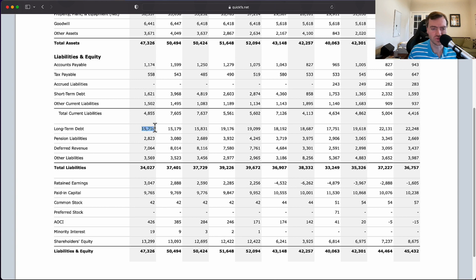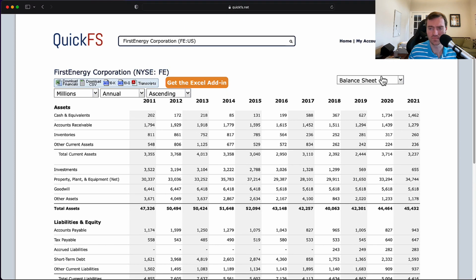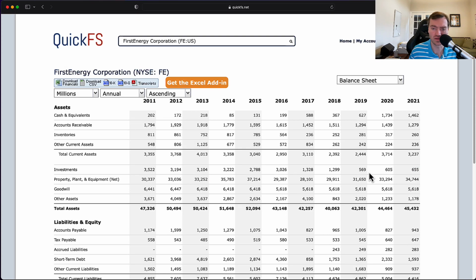Let's see your debt. So you've increased your debt from 15 billion to 22 billion. So an extra 30, 40, 50% in debt, 50% extra debt over the course of a decade. And again, you're not growing that fast. That is a little bit of concern. One thing that's interesting here is you have no retained earnings in this business. So they are operating this business entirely with paid-in capital plus debt to run it.